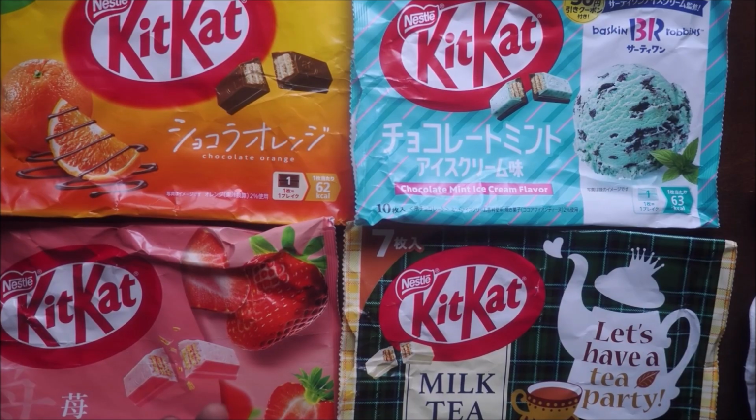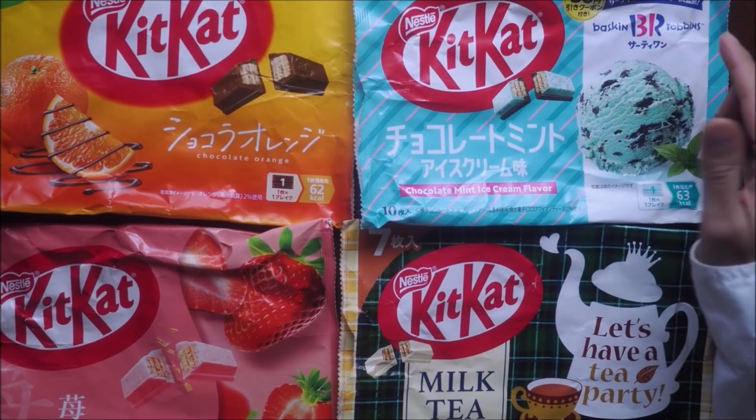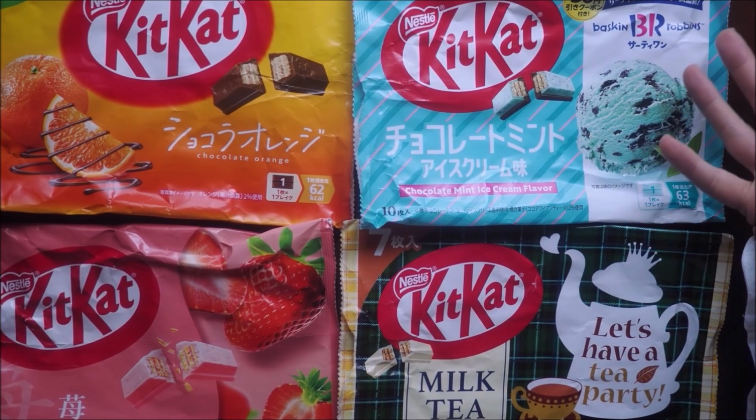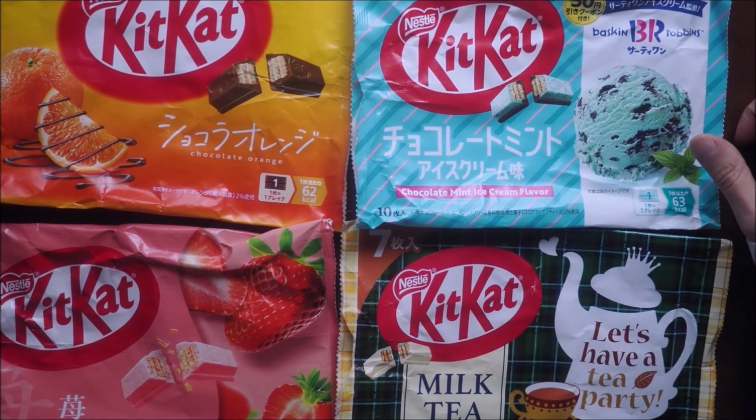Basically, dairy is a big thing in Hokkaido. Milk and butter. Like the ice cream is popular. It's supposed to be really good. And white chocolate is in a lot of products. And this one has Baskin Robbins on the package, so I guess it was their flavor they're including here, chocolate mint ice cream flavor. Mint is a big thing too, mostly Kitami, which is where I stayed for a week. It's called the Peppermint City.